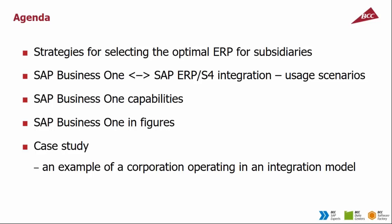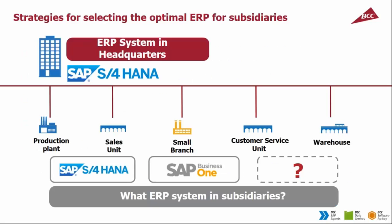As Joanna has already mentioned, the topic is the ERP system in the subsidiaries. And we will go today roughly through the strategies of potentially choosing the ERP system. Then we will look at the most commonly met integration scenarios between SAP ERP or SAP S/4HANA and SAP Business One. Of course, we will discuss some of the functionalities and possibilities of SAP Business One itself. Some figures which might be interesting for you about the usage of SAP Business One worldwide. And at the end we will present an example of a company which is currently using a mixed environment and how it was implemented.